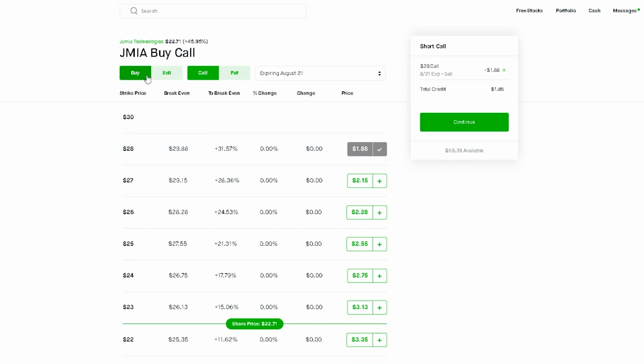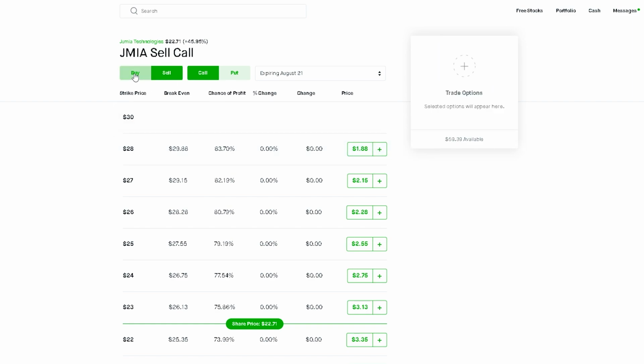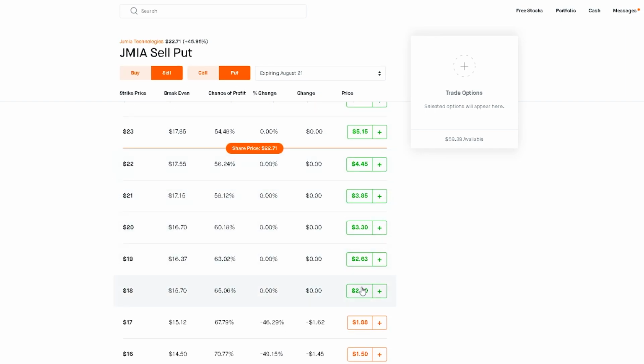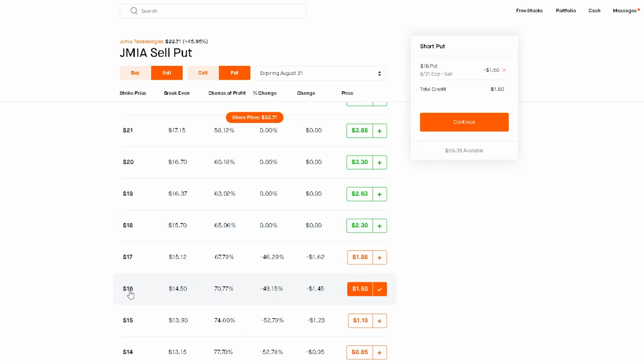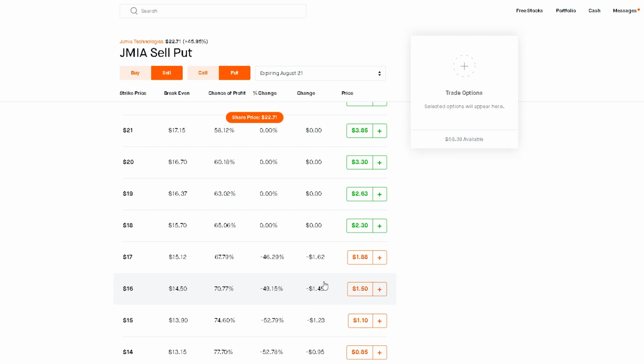So now another thing that I could do, and probably a smart thing that I could also do, is I could just sell a put, and it would only cost me a collateral of $1,600. If Jumia were to ever drop to $16, I would love to get into those shares at this price. Now, if Jumia does not drop to that price, not to worry, I simply collect the $150.